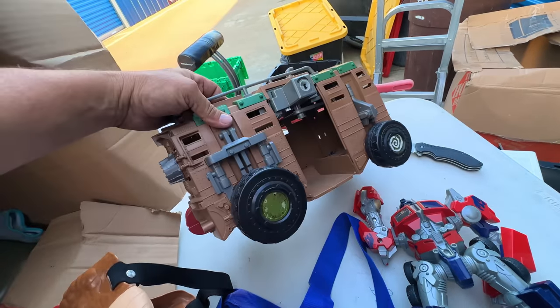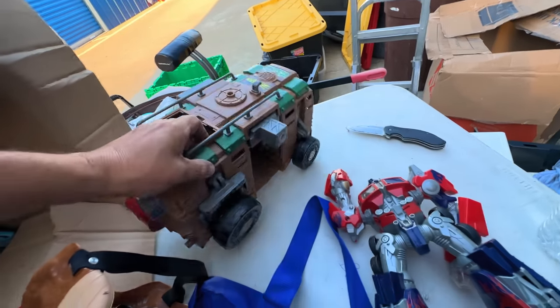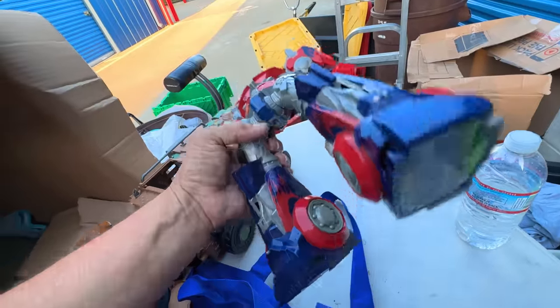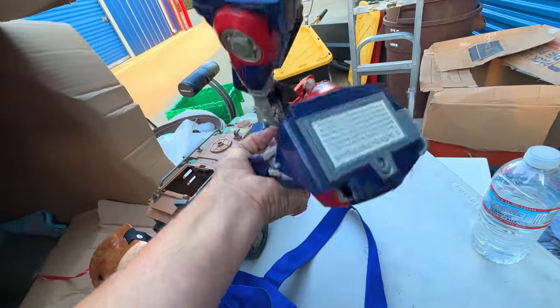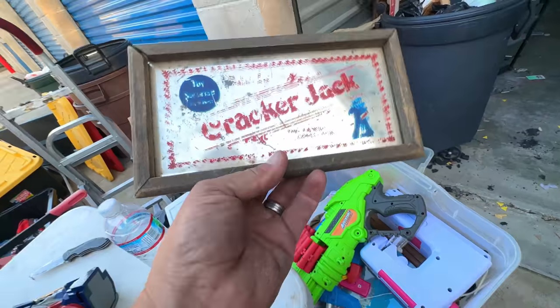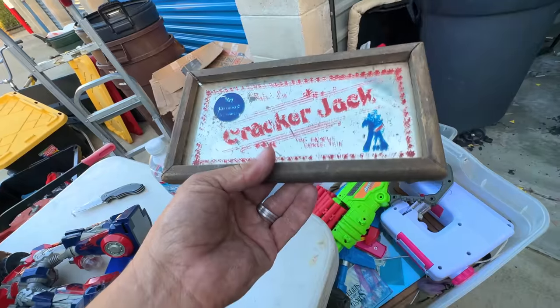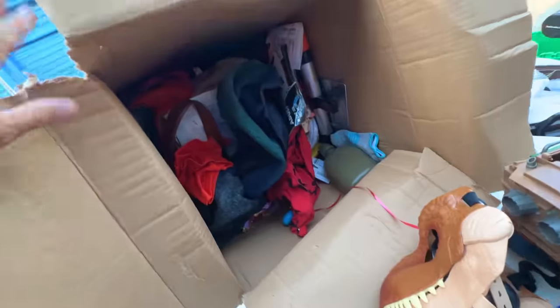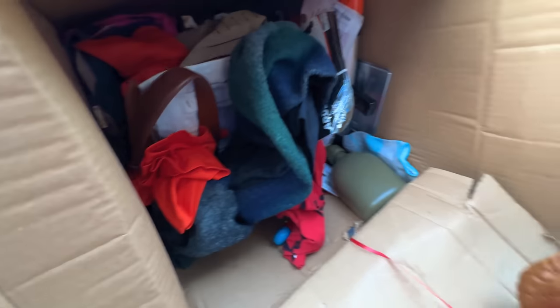Teenage Mutant Ninja Turtles, I believe. Or it's a knockoff, I'm not sure. It's from 2012, a little bit newer. And a Transformer, which doesn't seem to be cheap. It seems to be a little bit decent. Some Nerf guns here. What about that, guys? You think that's old? I don't know, it could be. Could be an old tin, or no, mirror sign. And this box right here is looking kind of interesting.